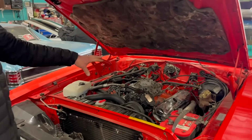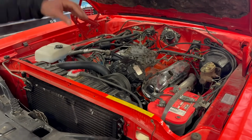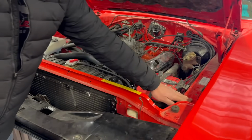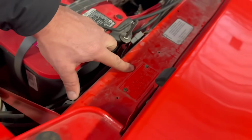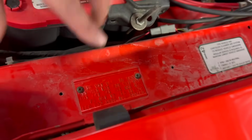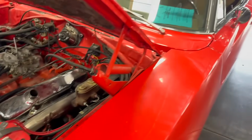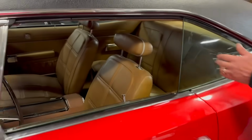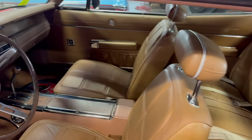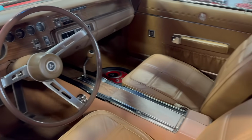Got the air cleaner off right now, but it's a factory 440, factory air conditioning. You can see here, those of you that are Mopar guys, it's probably hard to read, but you can see it's just laden with a ton of options. So it's the real deal Holyfield. If you go inside, it's got power windows, AM FM stereo. This is just kind of the kind of car you want to get if you can.